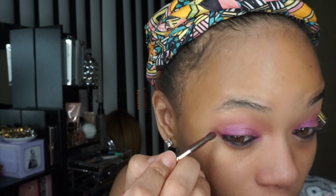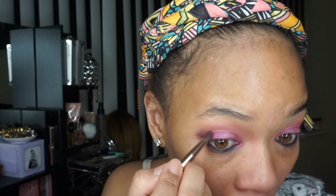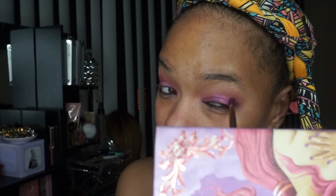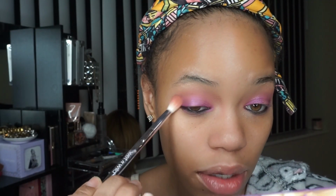Also, I'm gonna take that pencil brush again and take Ecstasy to deepen that V. I knew I was missing something, but you'll see. You see how that opens up a little bit? I'm gonna have to reblend it, but since I have small eyes, I never have to apply too much to deepen the V. Just a little bit, and then I'm gonna take my blendy brush and blend that right in.